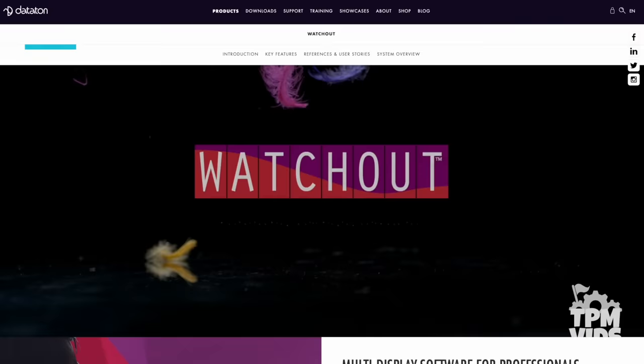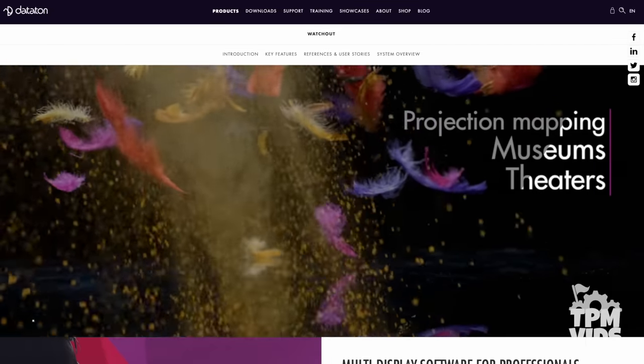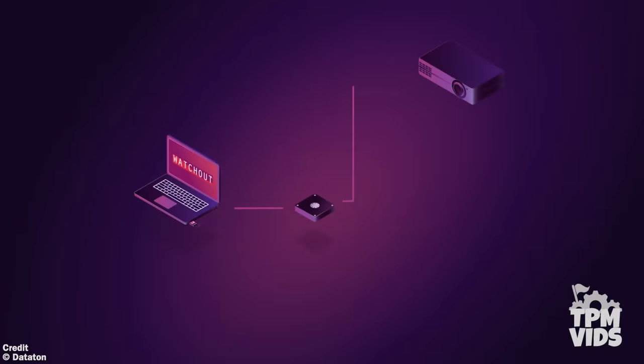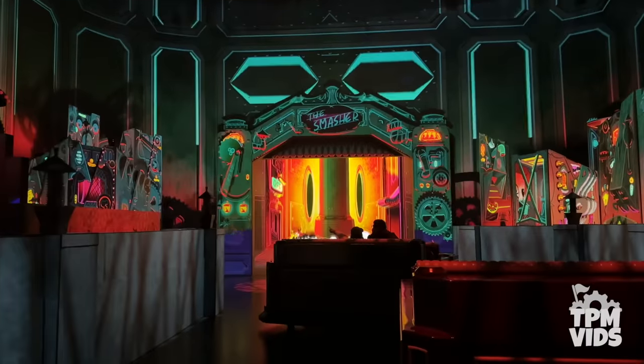So the screensaver image says Dataton Watchout. Watchout is actually a multi-display software that manages all the different media elements on the ride, from the animation, images, to sounds. It then syncs all the media and sends the video signal to the 4K projectors, giving us what we would normally see.